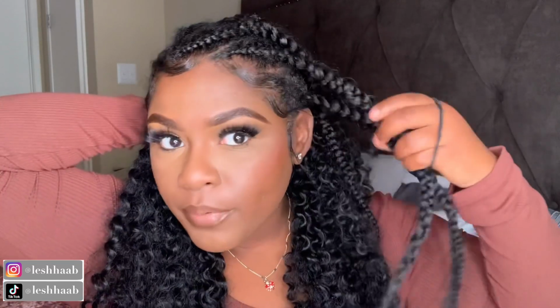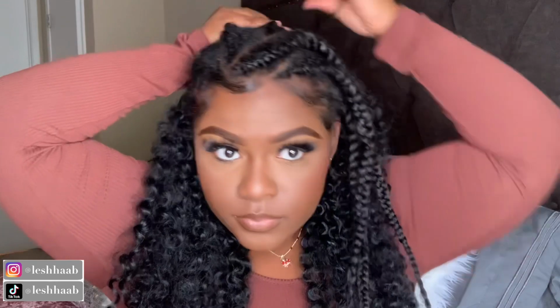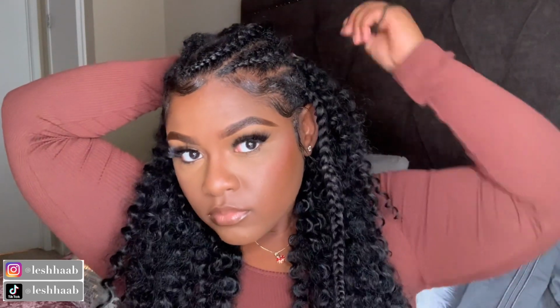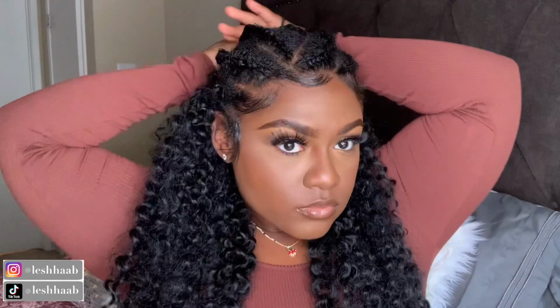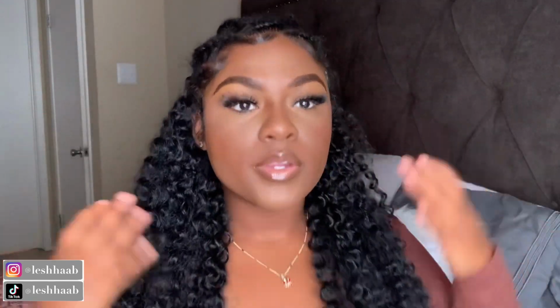So the first hairstyle is basically just this, but you're going to take your braids and it's going to be a half down, but with the ponytail. You're going to take your braids and you're going to want to pull it up like that. That's the first style.